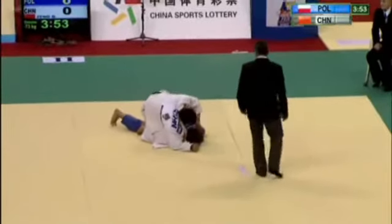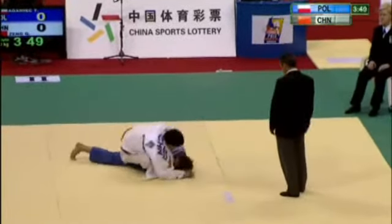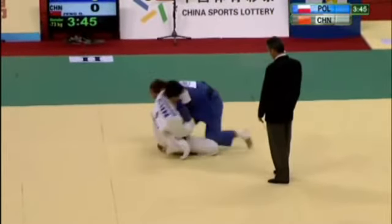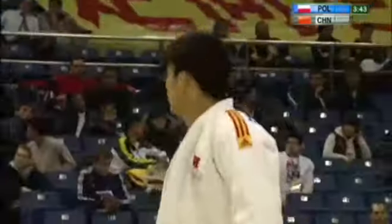It was the Mongolian. Oh, Sanjigal put him out. Beautiful counter. What was it actually? I think the Spanish attacked with Ogoshi, and he countered him.